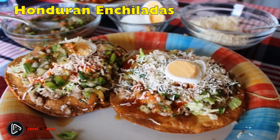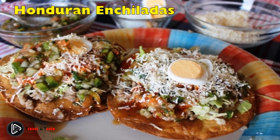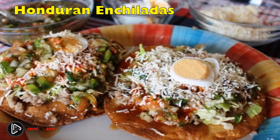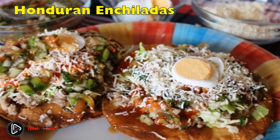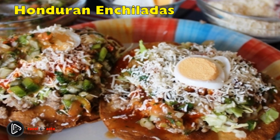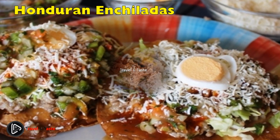Honduran Enchiladas. The name enchilada may sound a little familiar since there is a dish with the same name in Mexico, but be careful not to confuse them since their preparation and ingredients are completely different. The Honduran enchilada is like a tortilla tostada. The base is a fried corn tortilla with ground beef, and on top of it are several toppings to choose from: cabbage, homemade tomato sauce, cheese, hard-boiled egg, and tomato. It is usually eaten as a snack in high schools and universities or at gatherings of family and friends.